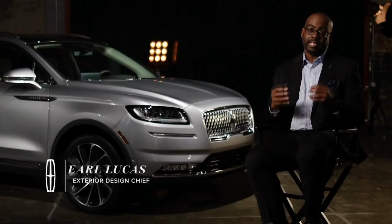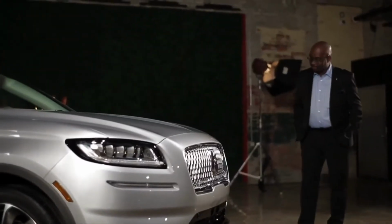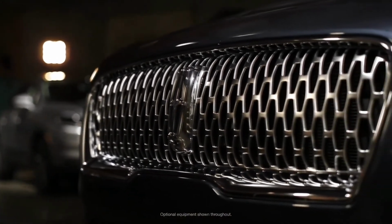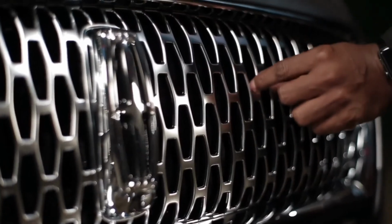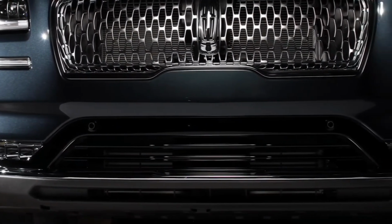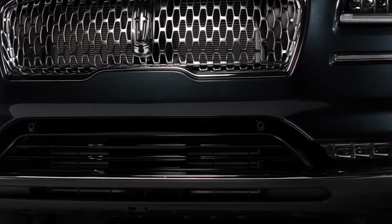You're going to notice there is a confident simplicity about our front ends, and Nautilus is one of the best examples of that. Everything really starts with the signature grille. We've wanted to complement the horizontality and the flatness and the stability of the car. So the chrome elements became wider. And we've changed the detail of the overall lower grille and made it much more harmonious with some of the other Lincoln products that are in our portfolio.